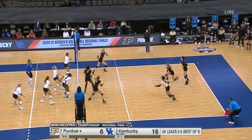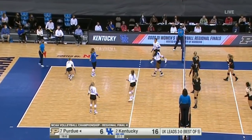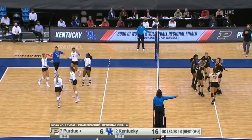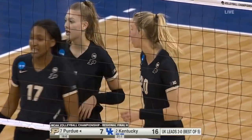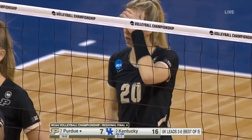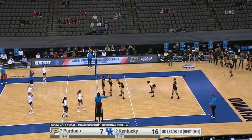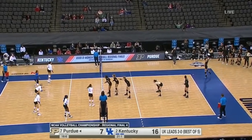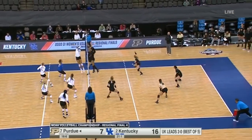Stumler. Beautiful dig by Bush, the setter, in the right back, and a net violation called against Kentucky. 16-7. There is time. There is a glimmer of hope. Purdue just needs one run. Nice pass by Tharp.